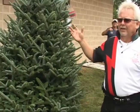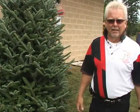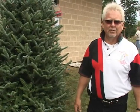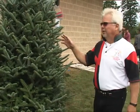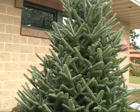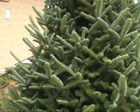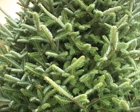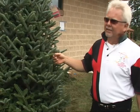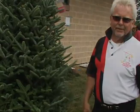This is a Fraser fir. It's native to North Carolina. We are growing them very successfully here in Wisconsin. This has got beautiful blue color. It's the most popular tree in the industry right now, the hottest thing going. Beautiful needle retention. Likes water. A beautiful Christmas tree.